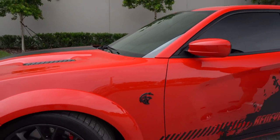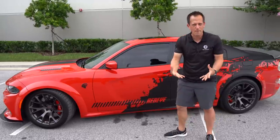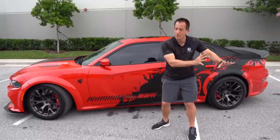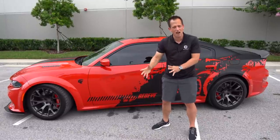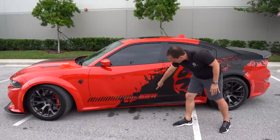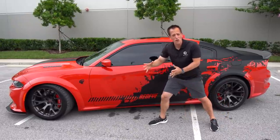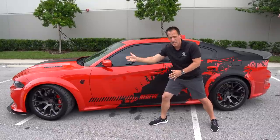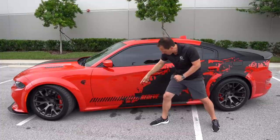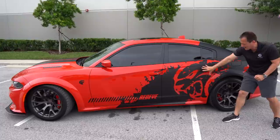And then as we drop down the side, what do we have? We have a nice addition of a wrap to give it that extra aggression and separate it from the rest of not only the other muscle cars, but the other Chargers out there. Really unique how they took the striping, the red eye badge. This striping is synonymous with Mopar. If you look at the original 70s muscle cars, they were really into flat black diagonal stripes on the side of the vehicle. So they brought that in with the red eye badge. And then of course you got that screaming Hellcat on the side.